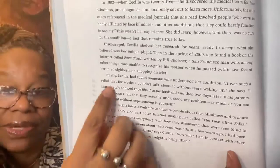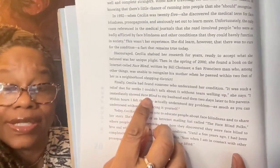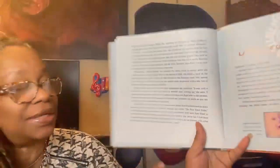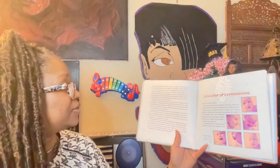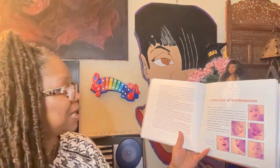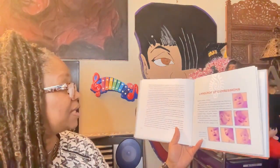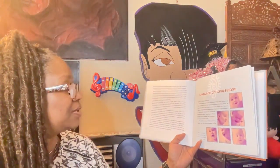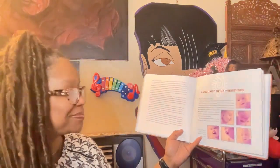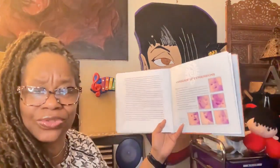Finally, Cecilia had found someone who understands her condition. It was such a relief that for weeks I couldn't talk about it without tears welling up, she says. This is interesting. I immediately showed Face Blind to my husband and then two days later to his parents. Within hours, I felt they actually understood my problem, as much as you can understand without experiencing it yourself. Wow. So today, Cecilia hosts a website to educate people about face blindness and to share her story. She's also part of an internet mailing list called The Face Blind Folks. Interesting. See, we are learning something on this Educational Tuesday, aren't we?